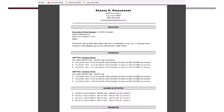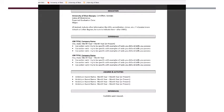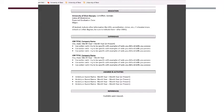But in this case, this person started with just education. And notice that this education has these different areas that need to be included. The experience, you need to have at least 3 bullet points that you would use an action verb and give examples of the tasks and skills you possess. These action verbs are located in chapter 16 where they talk about them, and then we're providing you with a bunch of action verbs that you can find on Course 10 that you need to look over when you create your resume. And awards and activities.